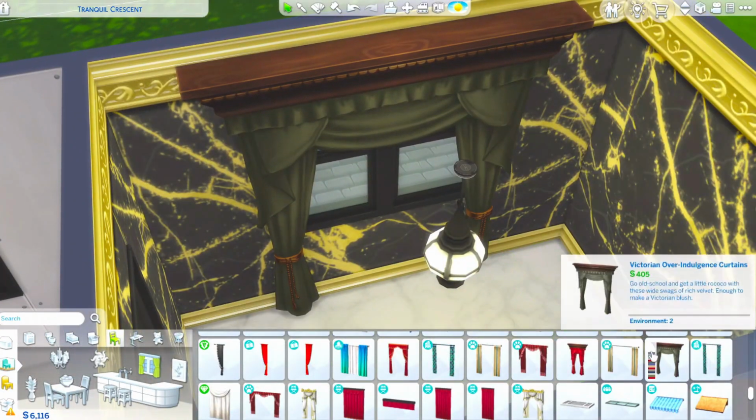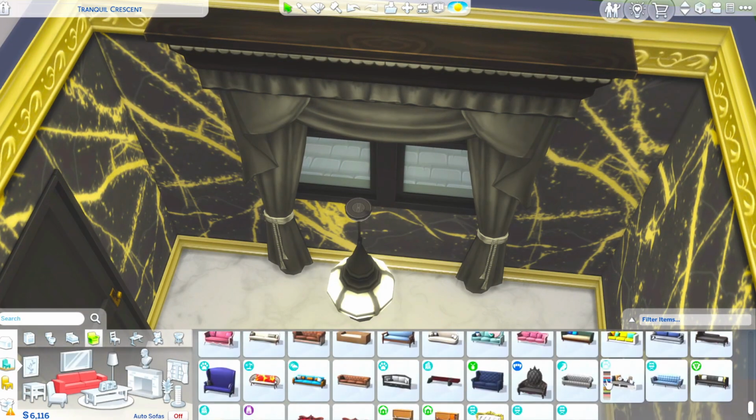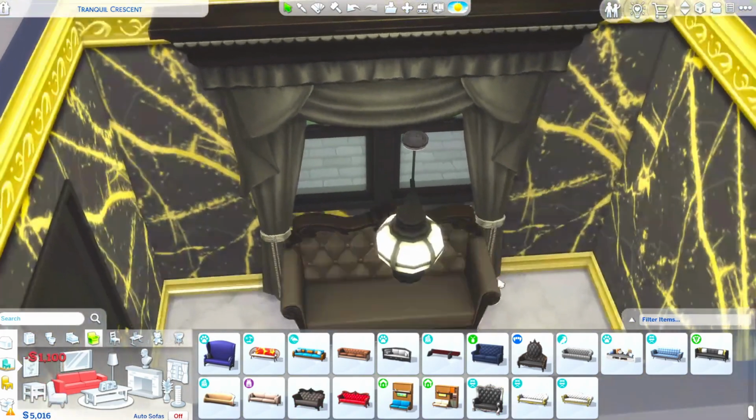I'm in misery. It's the best I can do. Oh my god. Really expensive love seat. No, I can't do that. I can't. It physically pains me. This pains me slightly less.